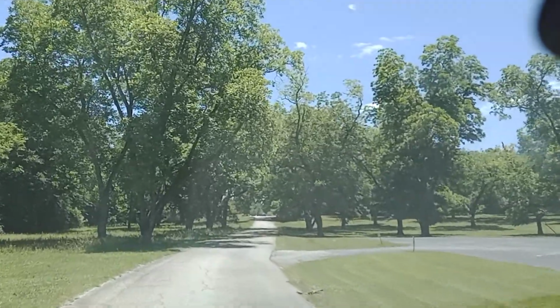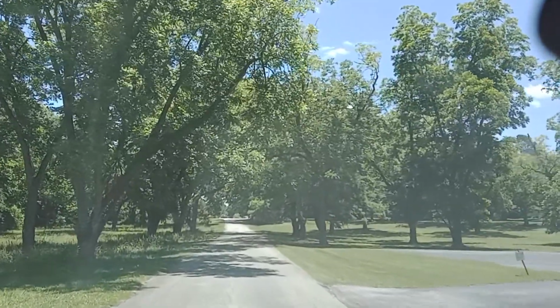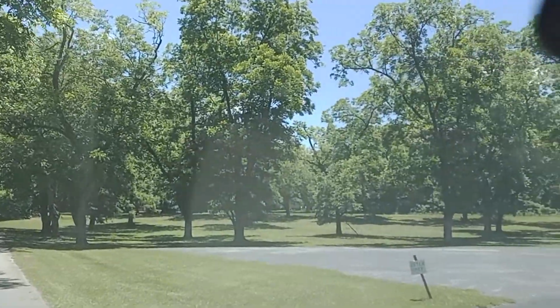I'm gonna pull in the parking lot and look at my map. I'm thinking we might be out of the city limits now.